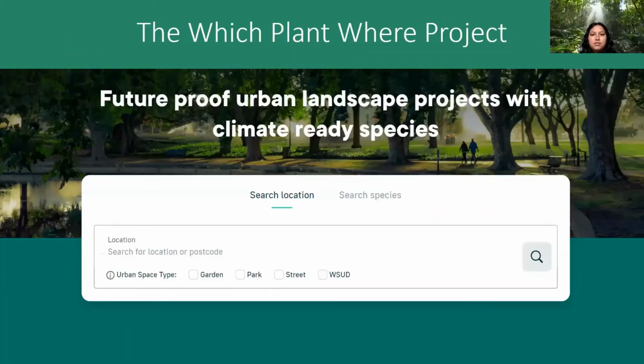So how do you know if a species is climate ready for your area? I've been fortunate enough to work with the Which Plant Where project, which is a culmination of 5 years of research looking at horticultural species that will survive in the Australian climate both now and into the future. We're about to launch an interactive tool towards the end of the year in which users can search by location and also search by species to find what would be climate ready in their areas.